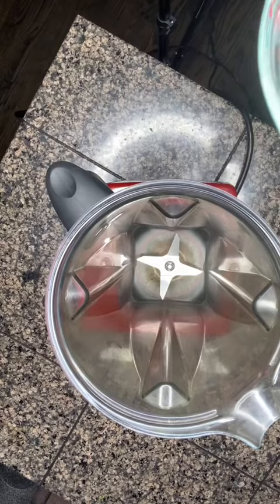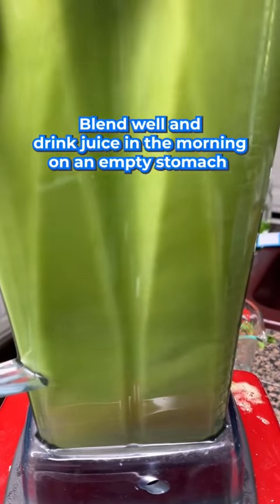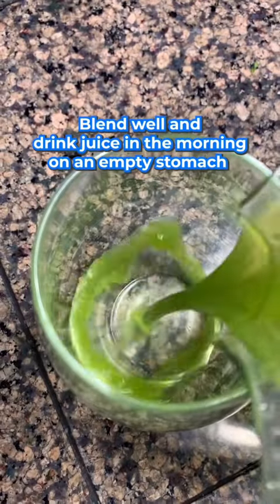Now, if you want to use it for weight loss, here's what you need to do. Just blend a bunch of parsley in the blender with 1 lemon and 1.5 cups of filtered or spring water. Drink this first thing in the morning.